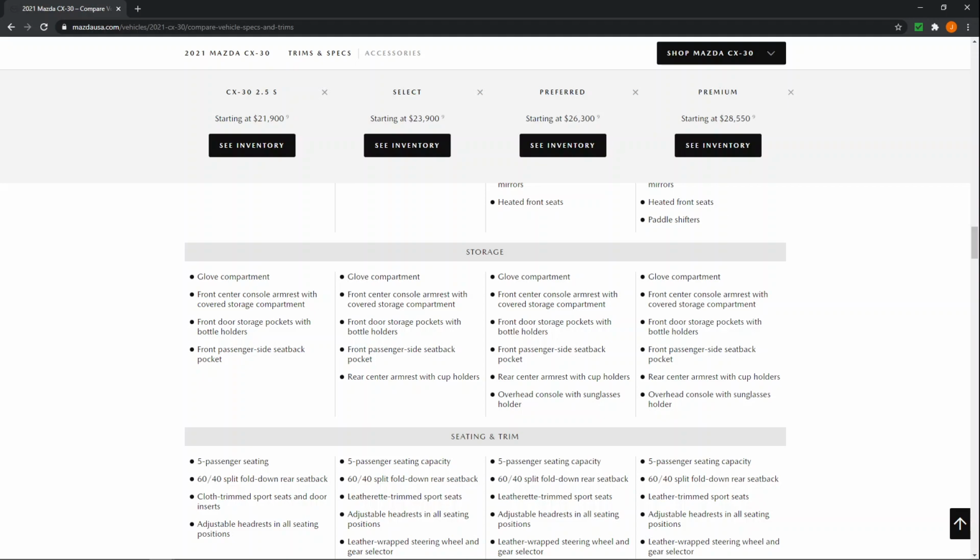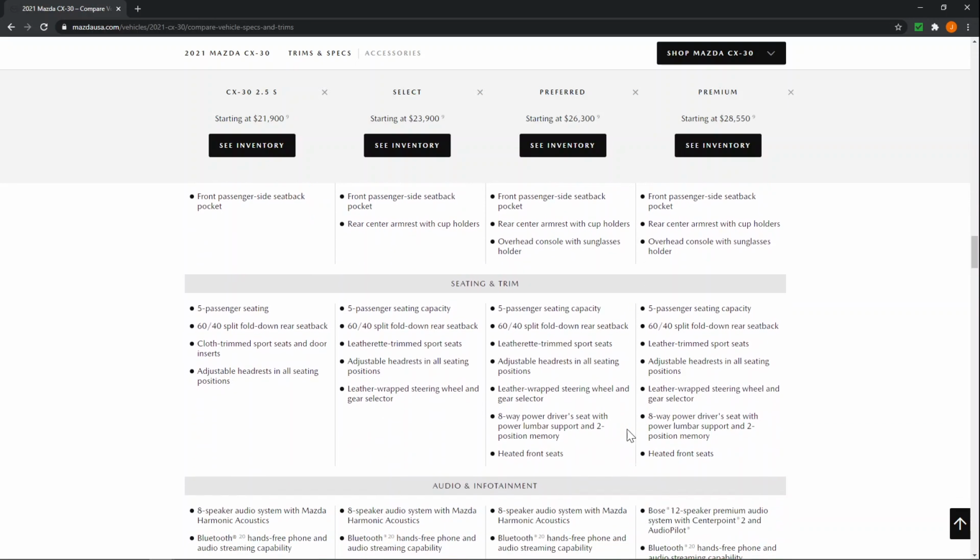As far as storage, and I noticed this on the Mazda 3 as well, for some reason, the overhead console with sunglass holder is only offered in the Preferred and Premium. So if sunglass storage is important to you, you've got to go Preferred or Premium there.